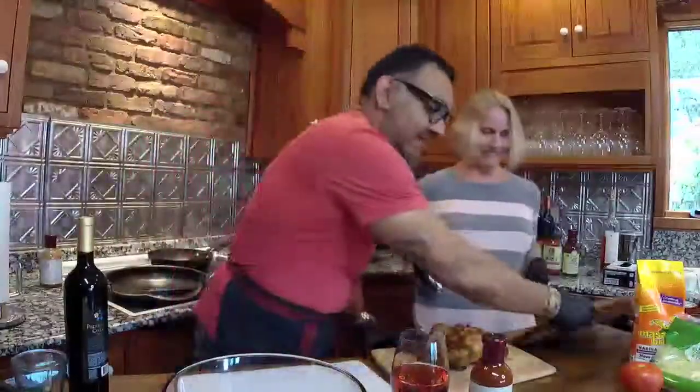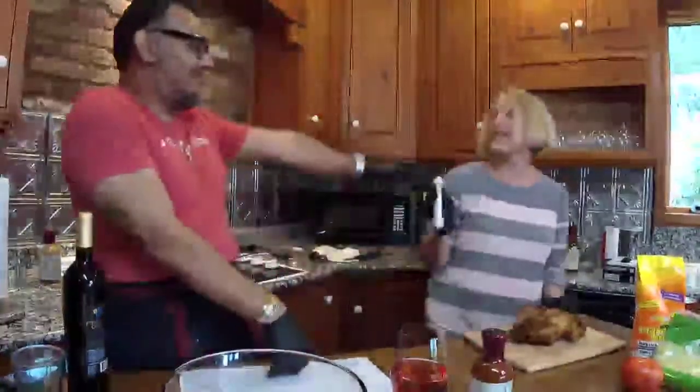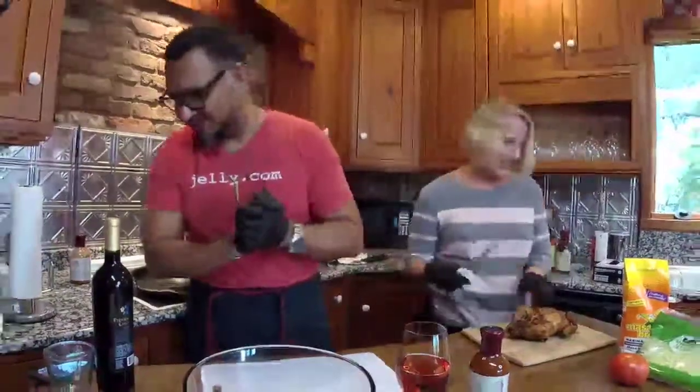I'm going to move this. You can actually have a little bit more space over there. Not that I don't like meat. I mean, we should be 6 feet apart, but we're not. But this will work for now.